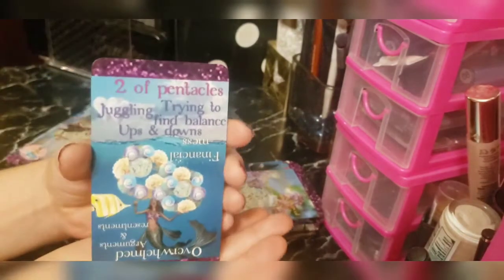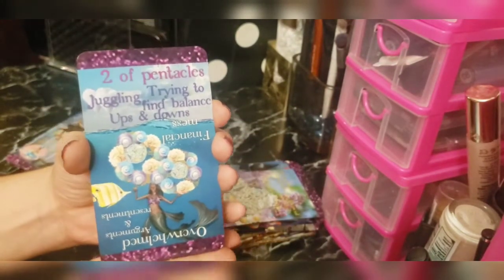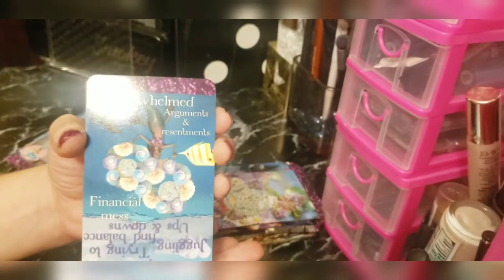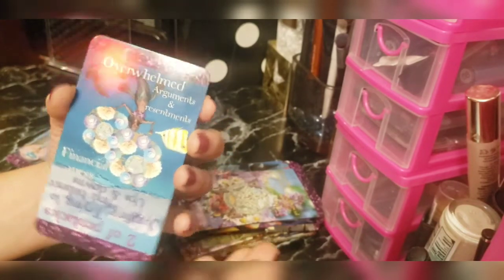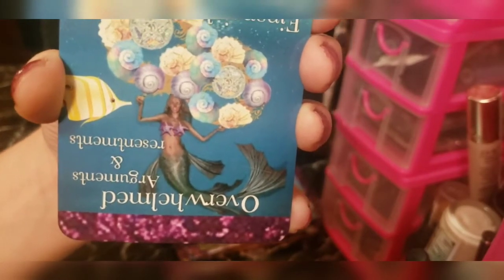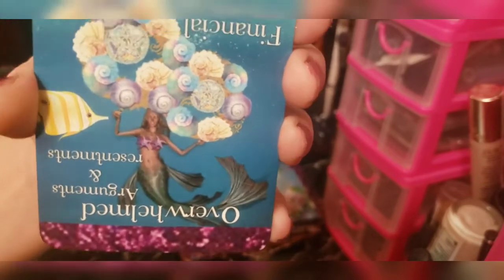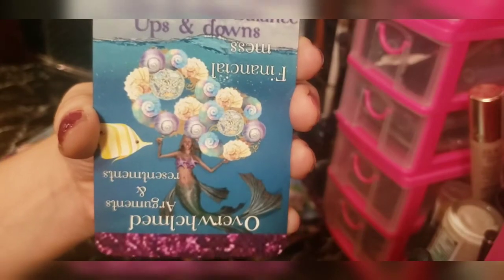And then you have Two of Pentacles. You have juggling, trying to find balance, and ups and downs. And then you have overwhelmed, arguments, and resentments. And look at her. She is trying to smile while holding on to that big, giant, heavy seashell thing. And she's trying to balance it, but it's just not working, guys. Something has to give, right? Something has to give.